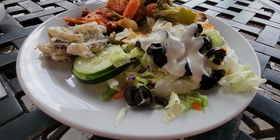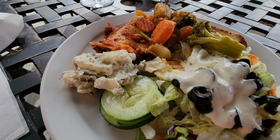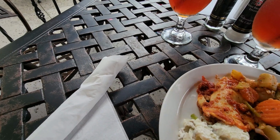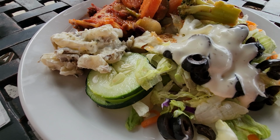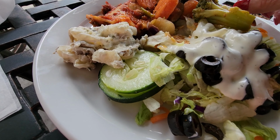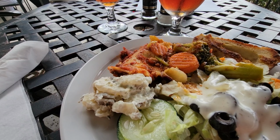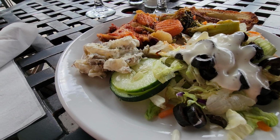Now, this is, like I said, from their buffet or salad bar, whatever they want to call it. Italian vegetables, and I got lasagna, and I got potato salad. And I got a regular salad. And of course, the garlic bread. I'm waiting to see what Deb brings back. I mean, I filled the plate up. I don't know what she's gonna do.